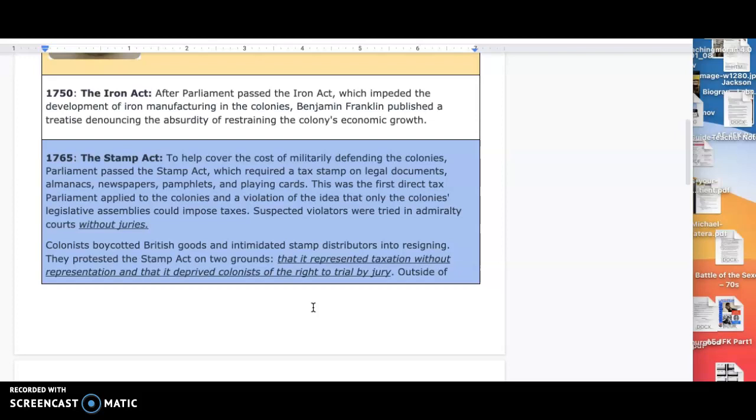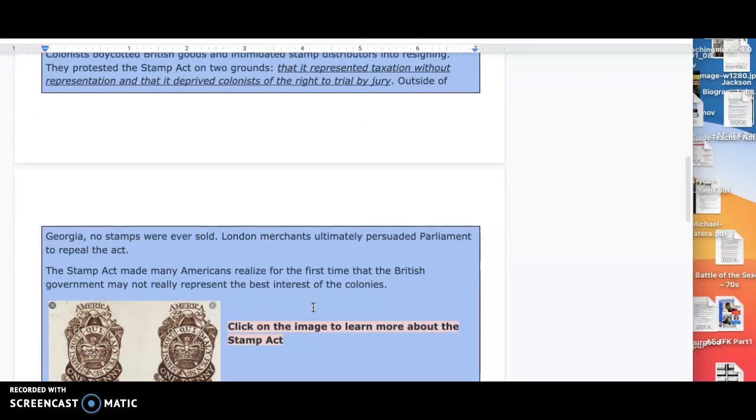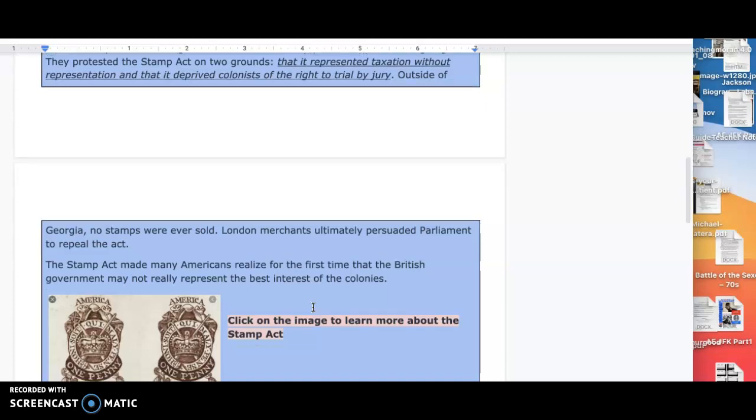Suspected violators were tried in admiralty courts without juries. Colonists boycotted British goods and intimidated stamp distributors into resigning. They protested the Stamp Act on two grounds. Number one, that it represented taxation without representation, and that it deprived colonists of the right to trial by jury. Outside of the colony of Georgia, no stamps were ever sold. London merchants ultimately persuaded Parliament to repeal the act.